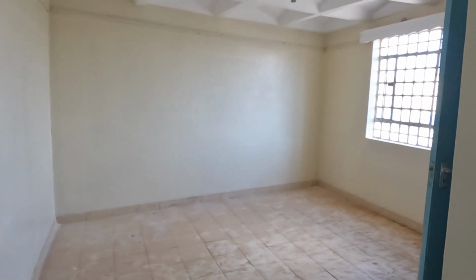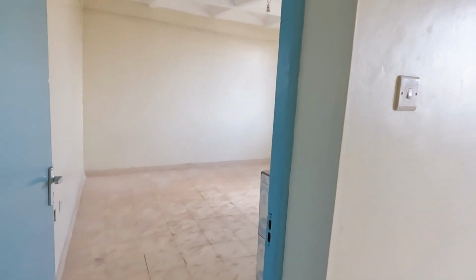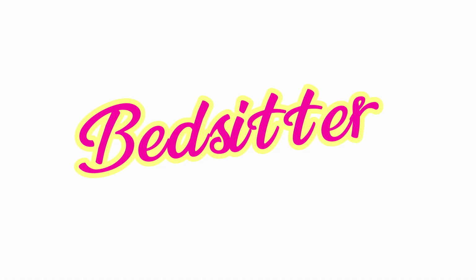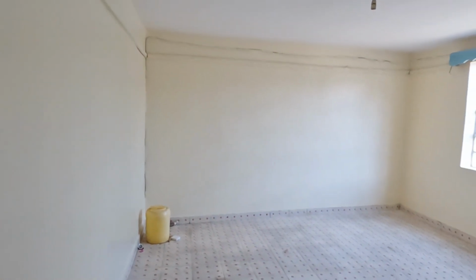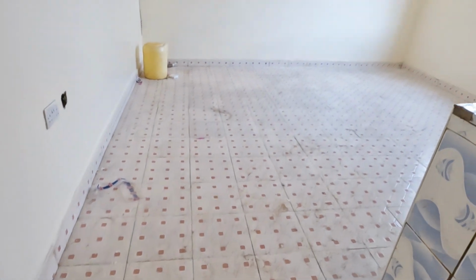I was told this is a double room, so let me just say the way I was told. It's going for 7,000 Kenya shillings per month, guys. And yeah, if you're interested, contact that number. I remember I told you I'll be giving a double room and a bedsitter. So right now, let me show you the bedsitter. But they're in the same apartment, by the way. Same apartment, not different.